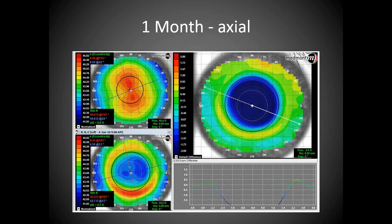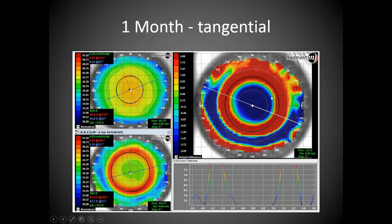Now here's the same patient after 1 month of wear in our orthokeratology lenses, and you see that treatment area filling in beautifully, and we still have that beautiful myopia control shape. Most effect in the center, less effect toward the periphery. And there's the tangential map. Again, we look at the red ring.